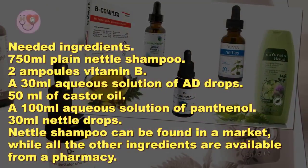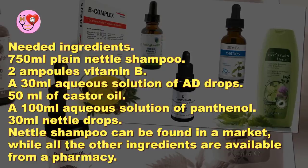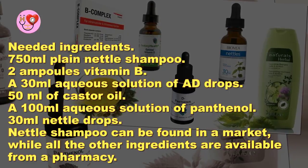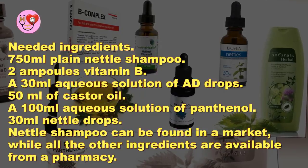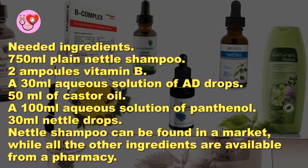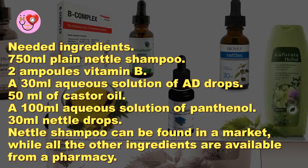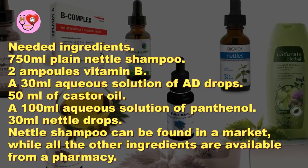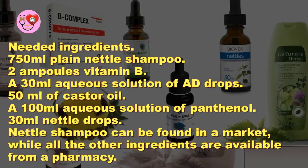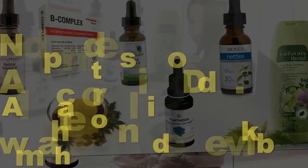Needed ingredients: 750 ml plain nettle shampoo, 2 ampoules vitamin B, a 30 ml aqueous solution of ADE drops, 50 ml of castor oil, a 100 ml aqueous solution of panthenol, 30 ml nettle drops. Nettle shampoo can be found in a market, while all the other ingredients are available from a pharmacy.